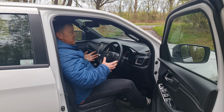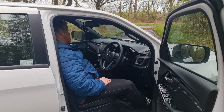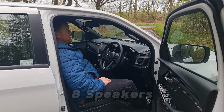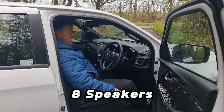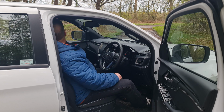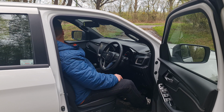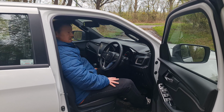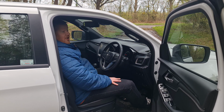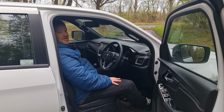Now, the stereo in this, my kids have loved it. We've had his favourite playlist on Spotify while driving around in it. We have 6 speakers, we have 2 decent speakers in the doors, you have 2 on the dash, but you also have one above the driver here in the headlining, and same on the passenger, and it's a really good quality audio. We've been bopping away, dancing along while we've been driving around on these little adventures.